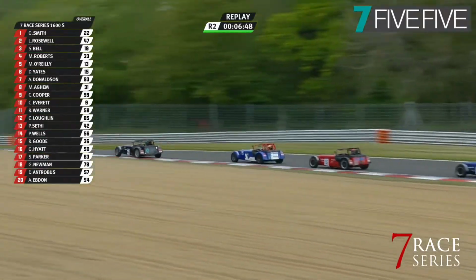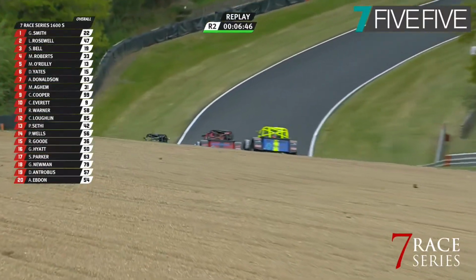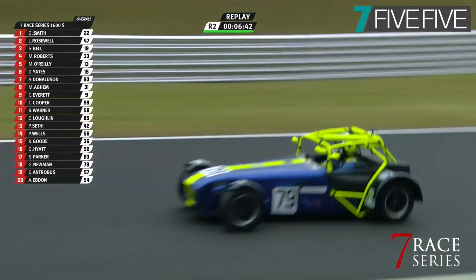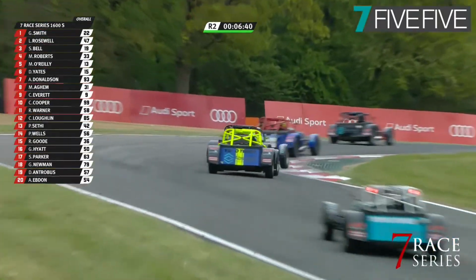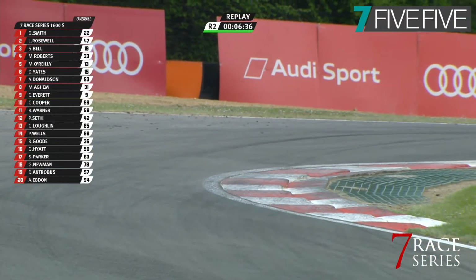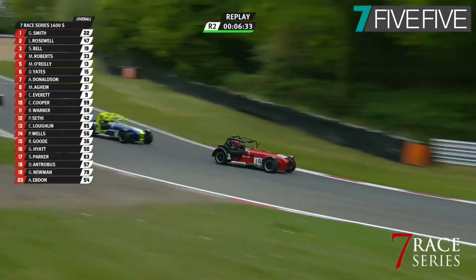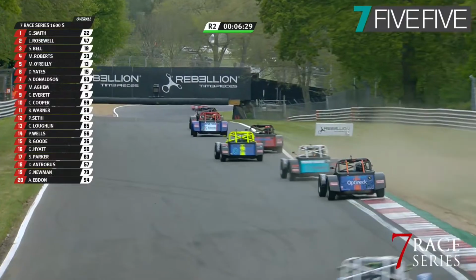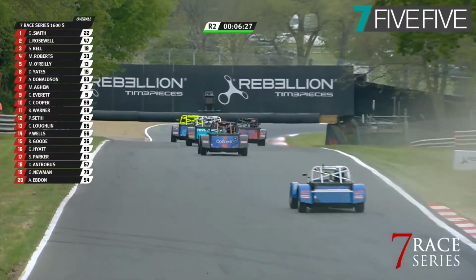Out of Westfield they come, bounce over the curb. Up now towards Sheene Curve they go, and up towards Stirling's on this 11th lap of the race. Down they head towards Clearways. Now who's that running wide? Stuart Bell in the red car kicks up the dust.